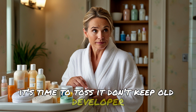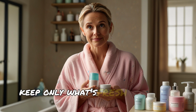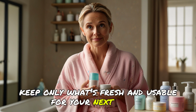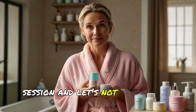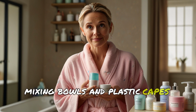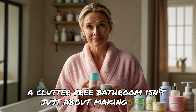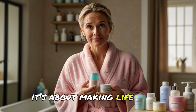Don't keep old developer. It loses strength over time. Keep only what's fresh and usable for your next color session. And let's not forget all those extra gloves, mixing bowls, and plastic capes that came with the kits. If you have more than you need, clear them out. A clutter-free bathroom isn't just about making space, it's about making life easier.